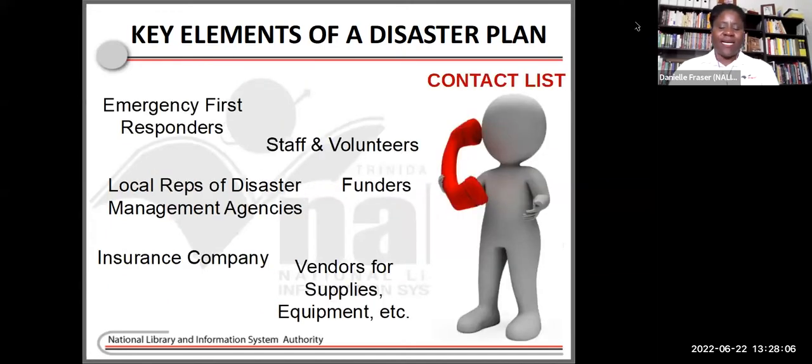Now, the emergency contact information included in your disaster plan should not only list the disaster team. It should also include some of the following. You want to have emergency first responders, such as police, fire, and ambulance services, numbers for or contact information for local representatives of disaster management agencies. For example, the Office of Disaster Preparedness and Management, or ODPM, if you're in Trinidad, or the Tobago Emergency Management Agency, or TEMA, if you're in Tobago, or the Caribbean Disaster Emergency Management Agency, or CDEMA for the rest and the wider Caribbean, based on the level of disaster. And of course, for those in the US, you'll probably need to have contact information for Federal Emergency Management Agency, or FEMA. We often hear about that agency.